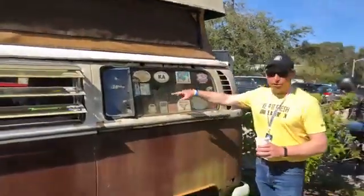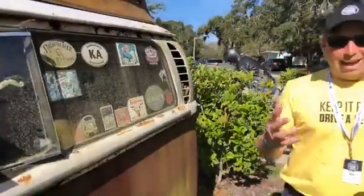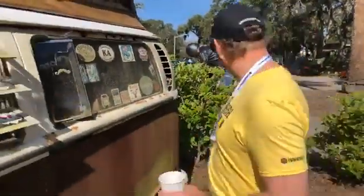And I love when you see cars with these old stickers on them. The idea is just to keep it mechanically sound and let nature take its course on the rest. It's really fun.